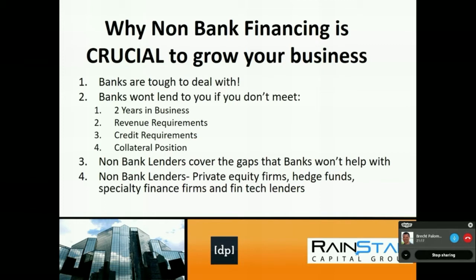But think about it then. On the front side, on the lending and origination side, these banks are trying to be very careful so that they don't have defaulted assets. And so banks, typically on the business financing side, are not going to lend to you if you don't meet certain categories. Typically, they want to see your business, your LLC, your S Corp, your C Corp, being in business at least 2+ years.